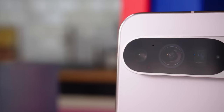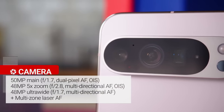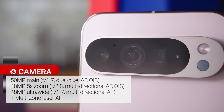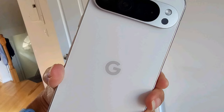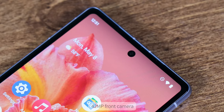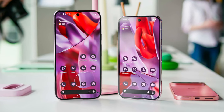Cameras, next level. The 50 megapixel main sensor and 48 megapixel periscope telephoto with 5x zoom produce some of the best photos out there. Google's computational photography blows the competition out of the water, especially in low light and tricky conditions. Selfies? The 42 megapixel front camera is an upgrade that makes a difference.